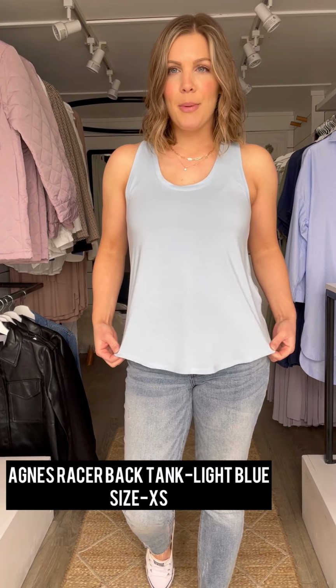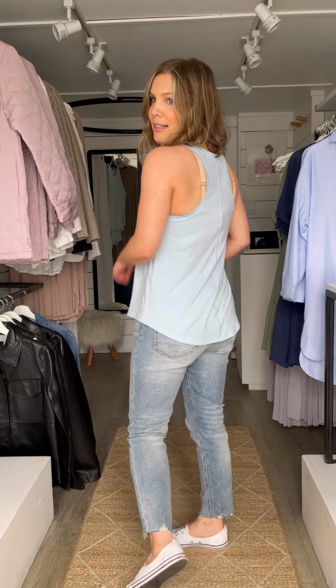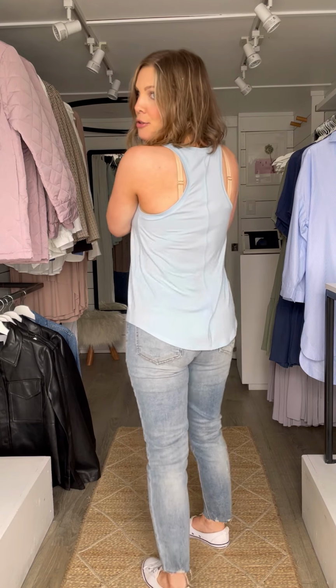So here is another tank. This is the Agnes Racerback tank in a beautiful blue color. The fabric is amazing. It's bamboo spandex. This is the I Love Tyler Madison brand, so it's made in Canada. It has a subtle rounded hemline, kind of goes a bit lower in the back. Racerback. Honestly, the fabric on this one is just amazing. It feels like butter on your skin.